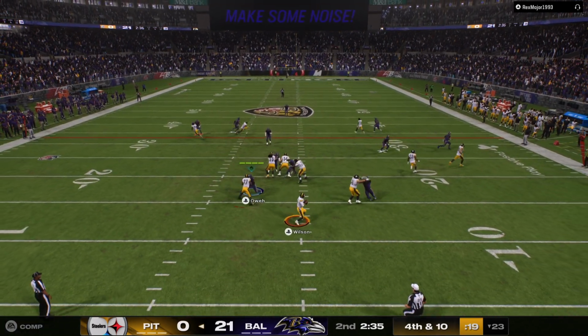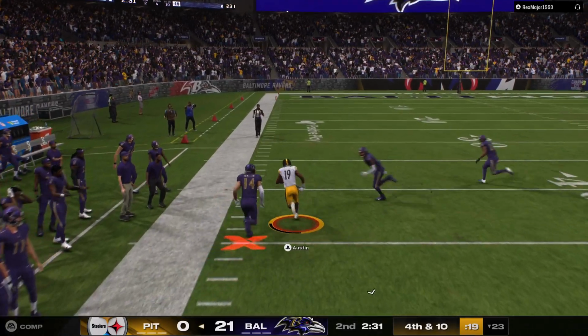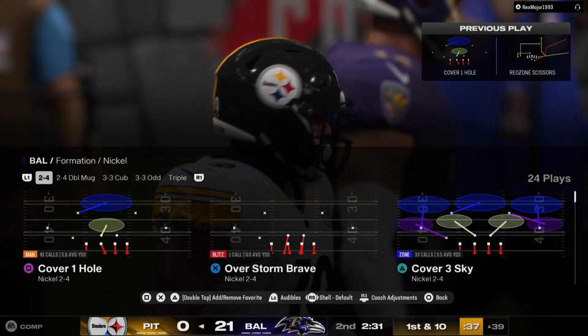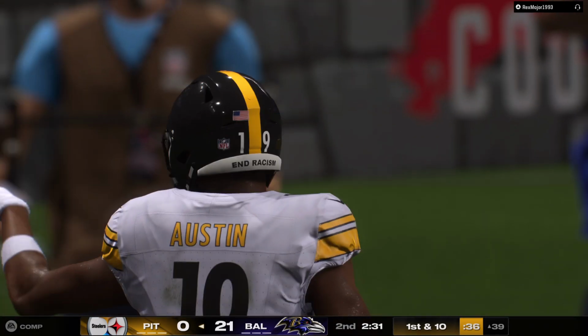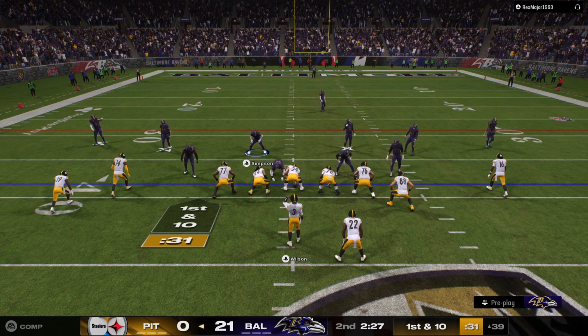Here we go on 4th down with Wilson. He'll get this into the hands of Austin. And he is out of bounds, but not until he's inside the 40-yard line. From the 39, here's a 1st and 10.